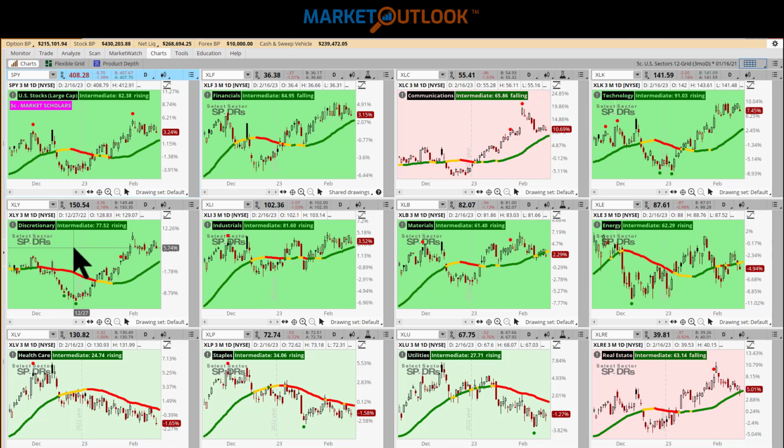Discretionary was down 2% today, 2.18% to be exact. Remember, Tesla was one of the worst stocks in the market today, so that's probably the big story there. And then technology was down 1.74% today, and it was our second worst performing sector.